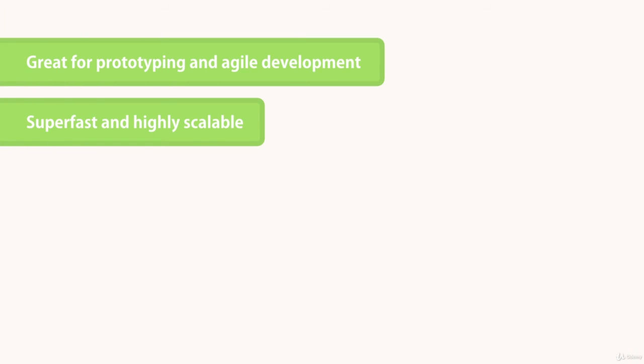Another reason for using Node is that in Node applications we use JavaScript. So if you're a front-end developer and know JavaScript, you can reuse your JavaScript skills and transition to a full-stack developer and get a better job with better pay. You don't have to learn a new programming language.